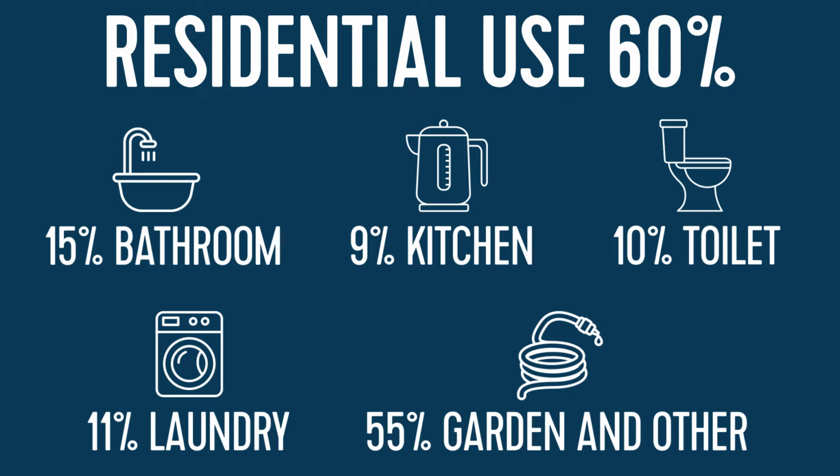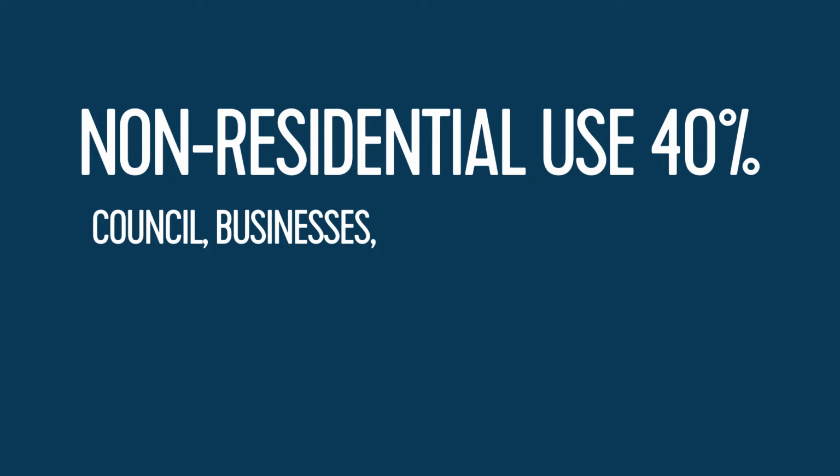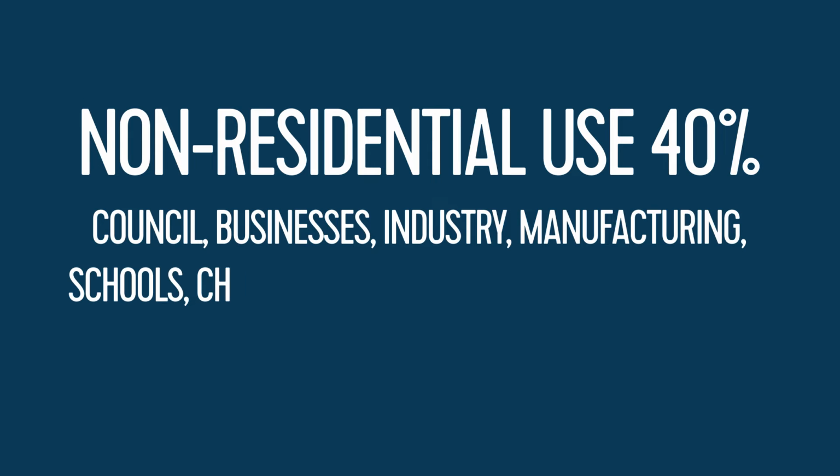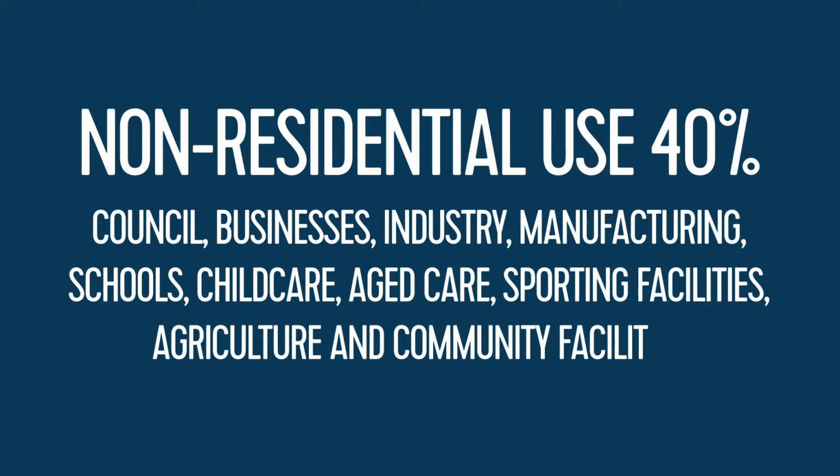Commercial non-residential properties such as small businesses, shopping centres, the university, hospital and schools, along with large industrial businesses and council, use the remaining 40% of Bathurst's drinking water supply.